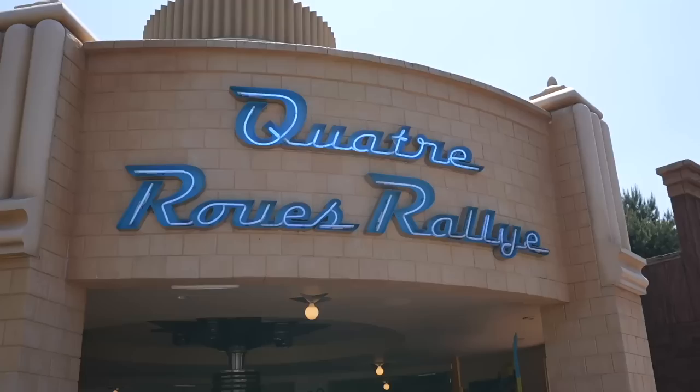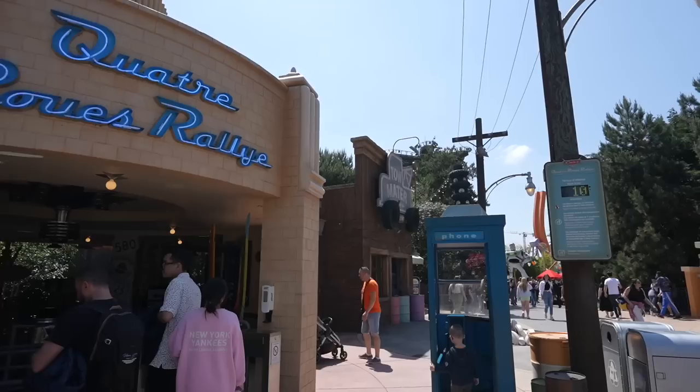Now, it is a Friday, so lines might be longer. I don't really know what they normally are. But that ride's only at a 10 minute wait, which is great to see.